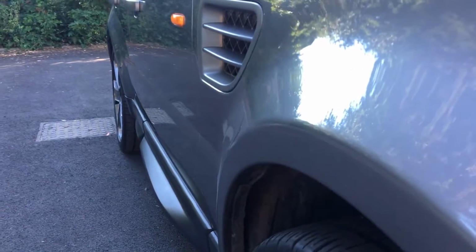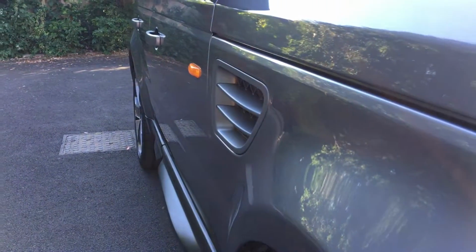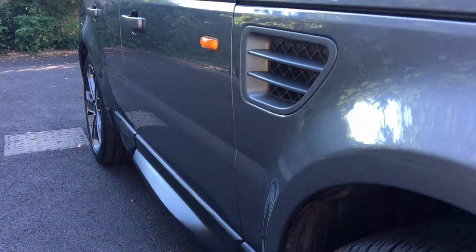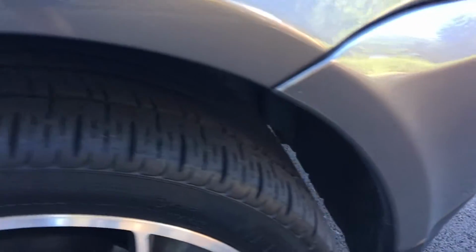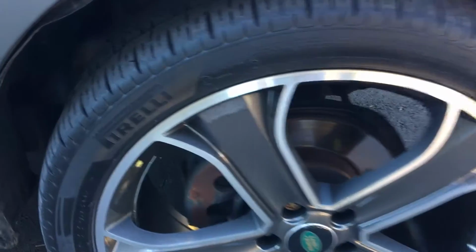Looking down this offside one final time, again very straight. No hideous dents or anything like that. Quick look at this wing. Nothing to report here. Really can't see anything. No, nothing there to report. And we're on to our final alloy.